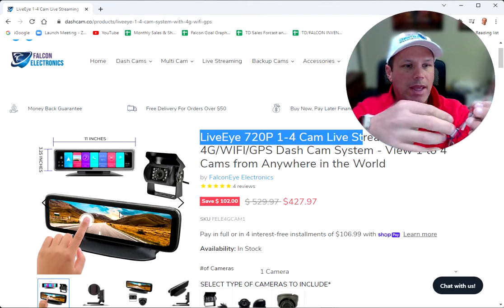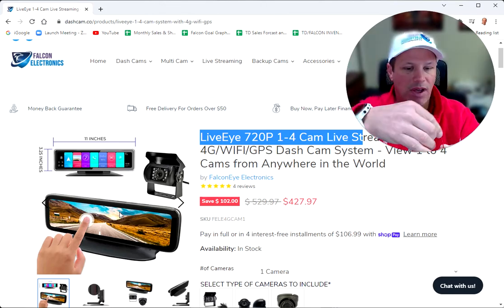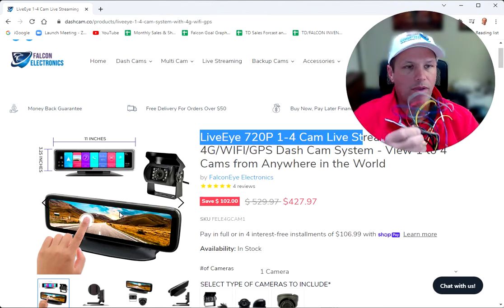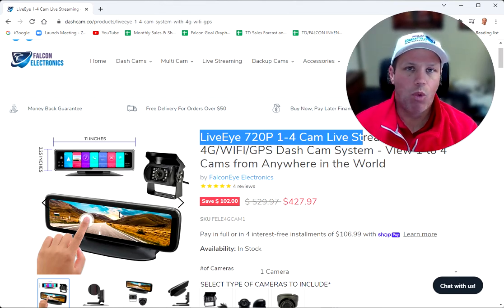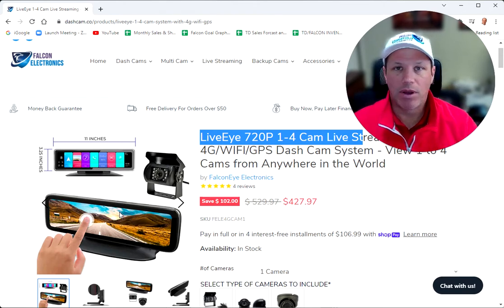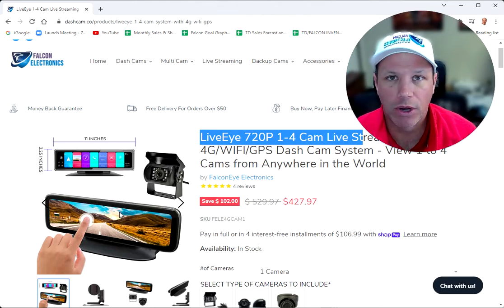You're going to have red and black, your standard power cables to power the unit. And you're going to see 4 other cables for trigger wires. The reason why you'd want to use that is, let's assume you have 4 cameras connected to the system, and one of them is on your left blinker, one of them is on the right blinker. If you want the system to go full screen when you turn on the right blinker, you would connect the power trigger wire to the right blinker for the camera that's connected on the right side. Let's say it's camera 3. So you would connect camera 3 trigger to the right blinker.